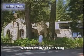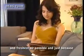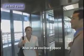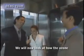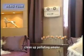Whether we are at a meeting or at home with guests, we all want to enjoy the cleanest and freshest air possible. And just because you can't see the smoke doesn't mean you can't smell it. Also, in an enclosed space, if someone has a cold, everyone will catch it. We will now look at how the ozone and negatively charged ions from the ozone maker clean up polluting smoke.